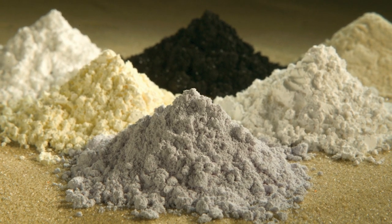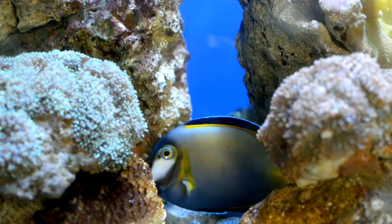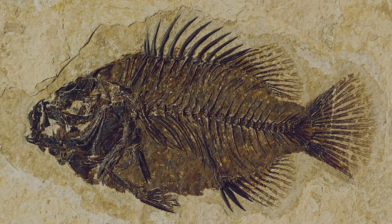But how did the metal deposit appear, and why there? It turns out to have quite a surprising origin. Fish, or rather, fossilized fish.